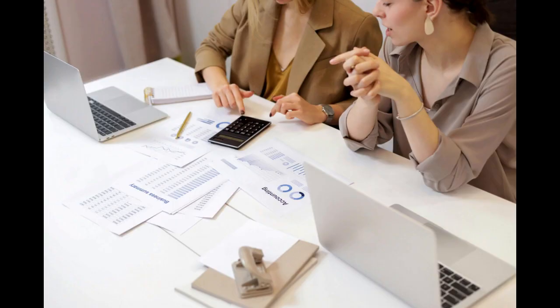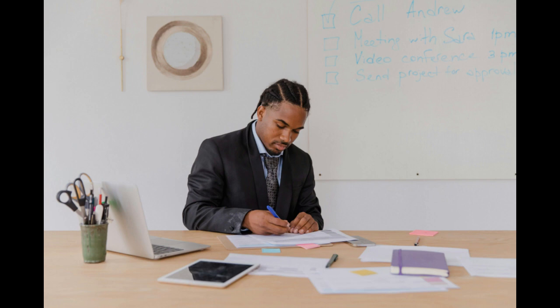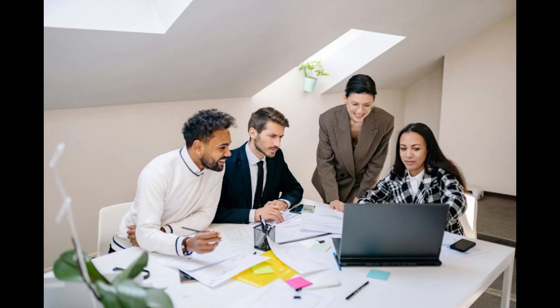12. Evaluate and improve. Continuously evaluate your estate sale operations and seek feedback from clients and customers. Identify areas for improvement and adapt your strategies to better meet the needs of your clients and enhance the success of your business. Starting an estate sale company requires empathy, organization, and business acumen.